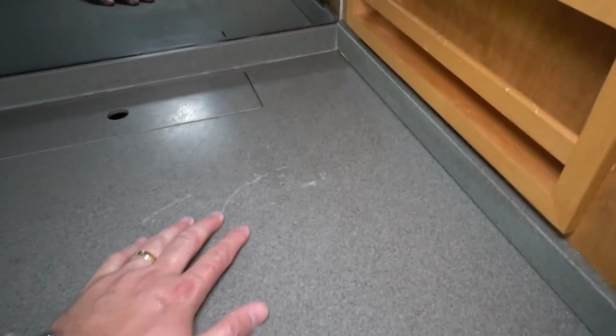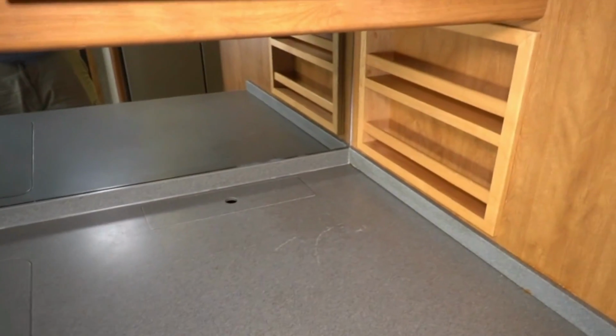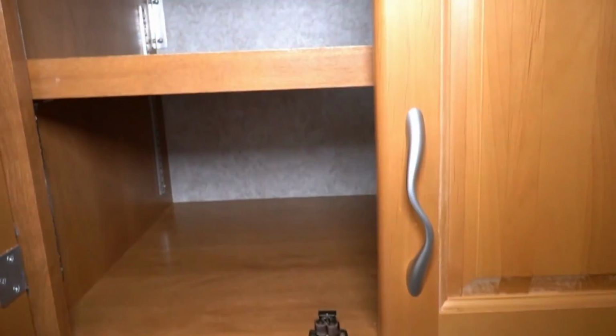A few little scratches right here, guys. Not even rust, just like somebody left something on there and it scratched the countertop a little bit. Not even a crack, but a scratch. Of course, you've got the glass behind it. Spice rack built into the corner. Wood accents.